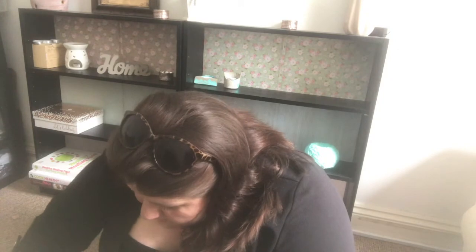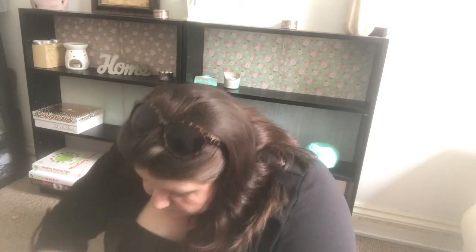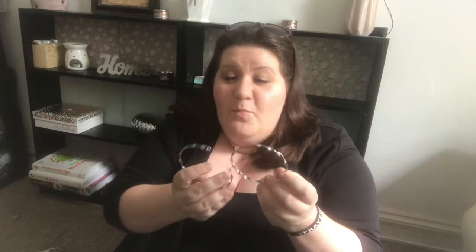I'm not sure why these are in here, but I've got 2 packets of polos. I literally have no idea why they're in there. And some earrings from when I went out last time. Apparently I decided to take my earrings off and put them in my handbag, and I have just found them now. So that's good. And, oh yeah, another pair of earrings, more than likely for the same reason. So yeah, earrings.